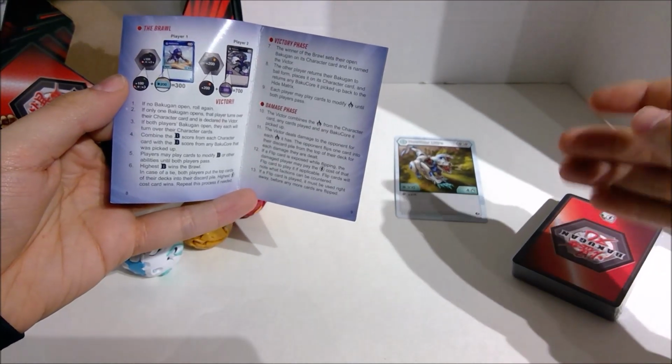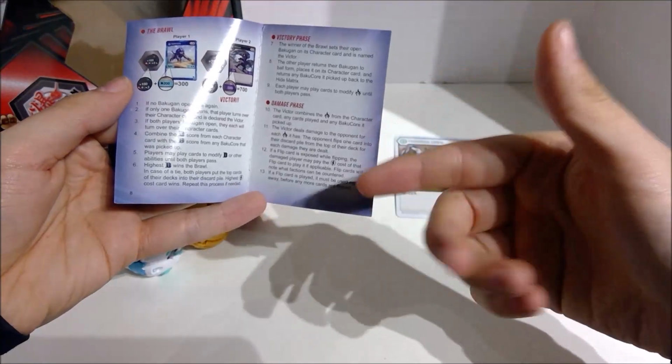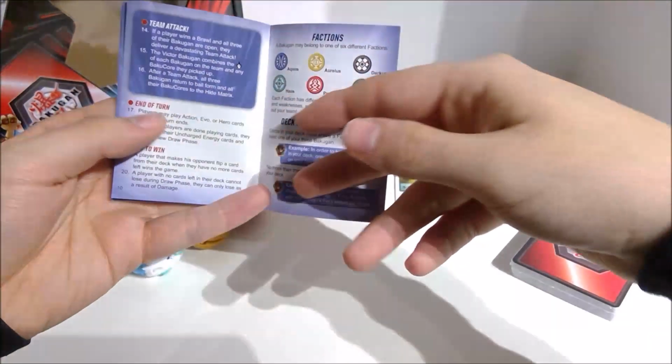Your deck is your life. They're going to discard that many cards from their deck. When their deck is empty, you win. But flip cards can be a thing. We'll talk about those when we go through the deck too. And then that's basically it.